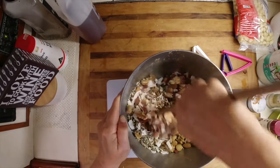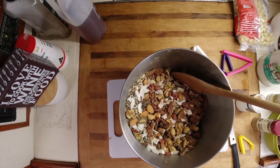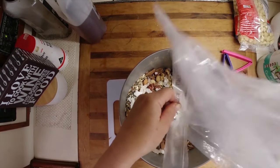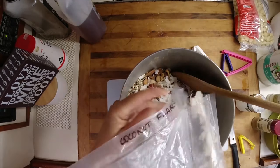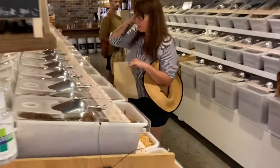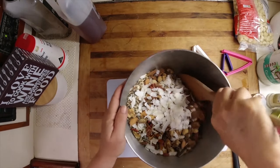If you love more coconut, or you love more pecans, or more dates, you just add what you like. Coconut. This coconut I've bought in bulk from the source food stores, and I cryovac it so it stays nice and fresh, and then when I buy another lot, I will reuse the bags.